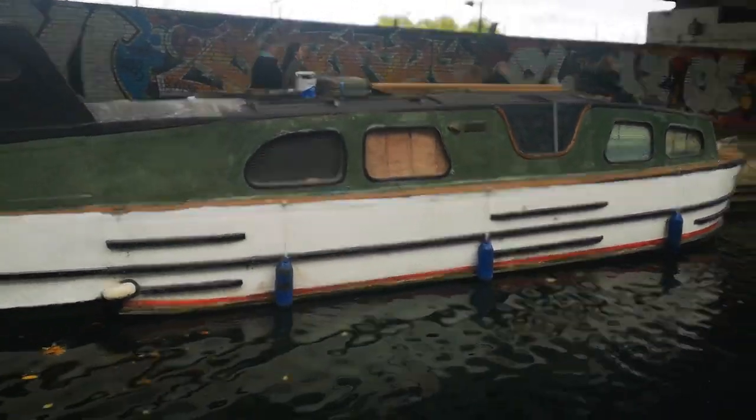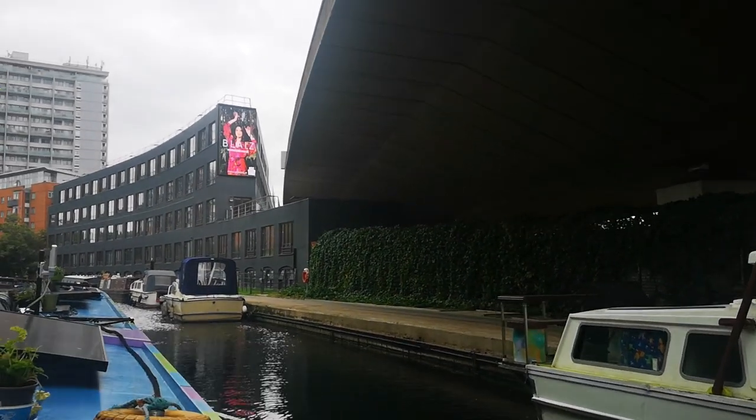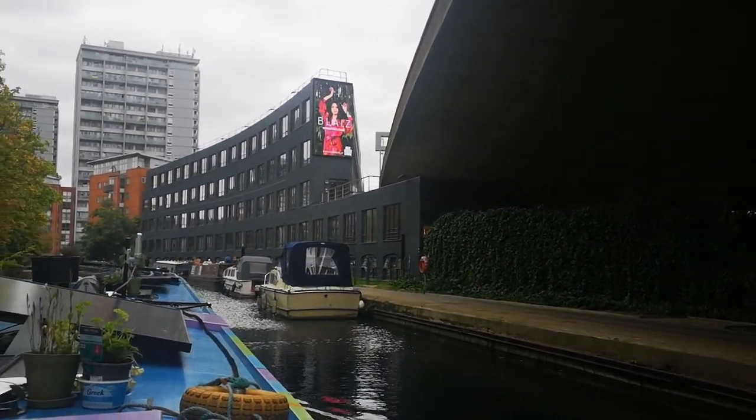There is more mooring a bit further along. This was all empty yesterday. I can't think why. It's not too noisy, considering it's an overpass, it's not as noisy as you'd think.